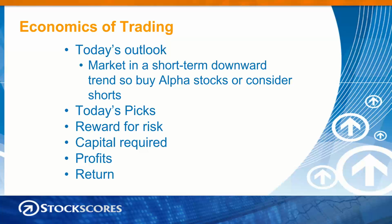Alpha stocks are those that have abnormal volume. We check the chart to make sure they're breaking from a predictive chart pattern.